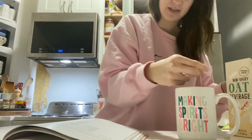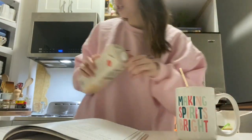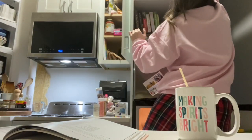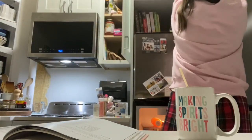Anyway, I am about to start baking my cookies for Christmas cookie Showdown, which is quite exciting. Sorry, I just need to get my creamer. Oh jeez. This is short people problems. I have to use my tongs sometimes to get things off the higher shelves.